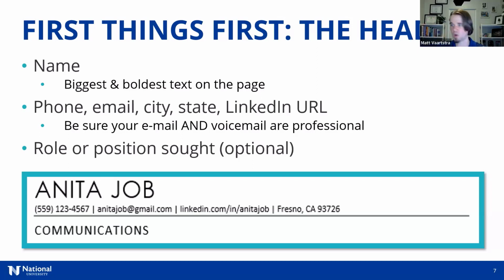linkedin.com/... your name, a couple more numbers and some dots and slashes. You can customize that URL. So if you want to, you can just Google search that. So you can customize that down to something more readable. It looks a lot better on a resume that way as well.